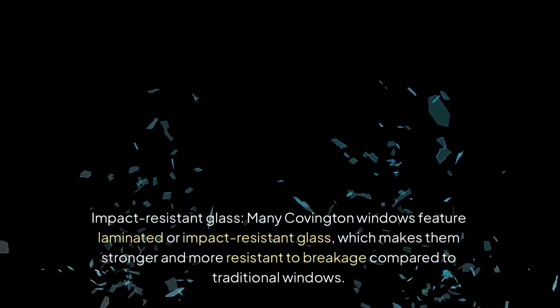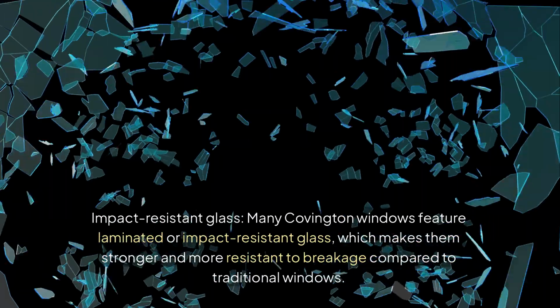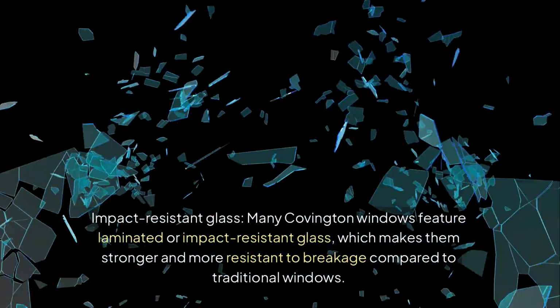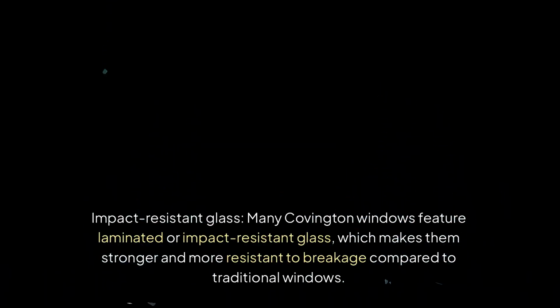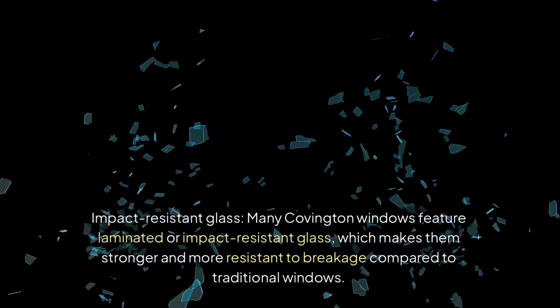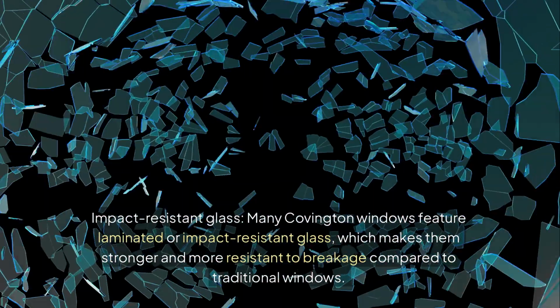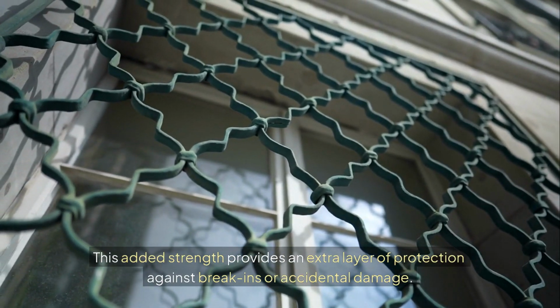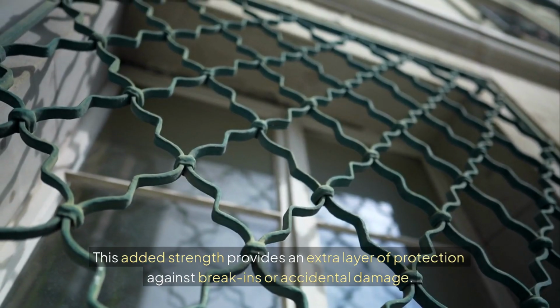Impact-resistant glass. Many Covington windows feature laminated or impact-resistant glass, which makes them stronger and more resistant to breakage compared to traditional windows. This added strength provides an extra layer of protection against break-ins or accidental damage.